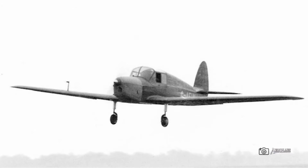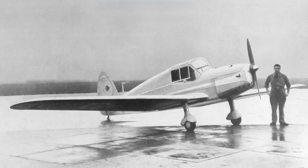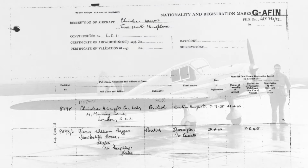The Airguard first flew with the registration G-AFIN in 1938. Test flying was undertaken by pilot Dawson Paul, and it performed above expectations and was a good aircraft. But it appears the aircraft in the end was never evaluated by the Air Ministry for the Civil Air Guard service, possibly owing to its foreign engine. The Air Ministry did have other big fish to fry, with World War II just around the corner.